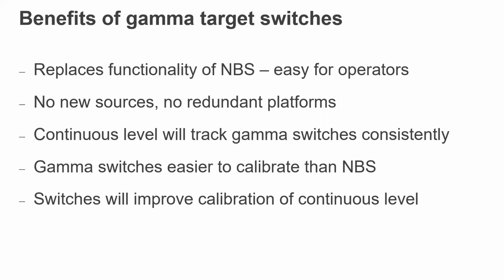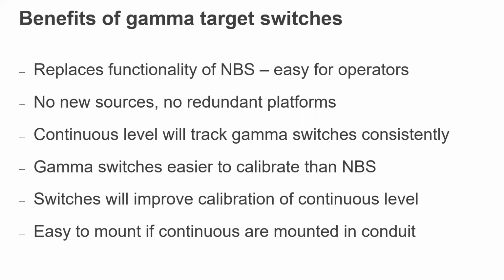Many times customers try to match up the continuous level with the neutron backscatters. That's a process that's never going to work. They're 2 totally different measurements based on different measurement principles. And so to say that we now have the ability to essentially calibrate our continuous level to our known elevation points by our gamma target switches is hugely valuable. And again, we find that they're very easy to mount. They're extremely lightweight. They can be mounted to maybe just some unistrut, or better yet, the conduit from your existing continuous level system.